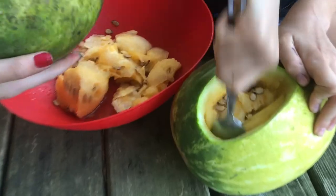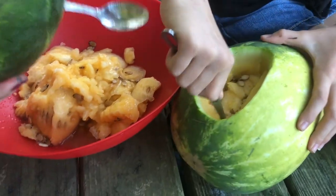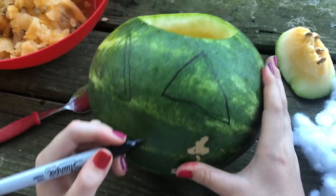We're going to carve watermelon since we got a lot of watermelon. Head surgery. Ooh, it's barfing. Oh, that's gonna be so cute. Well, that's cleaner than I can get a pumpkin.